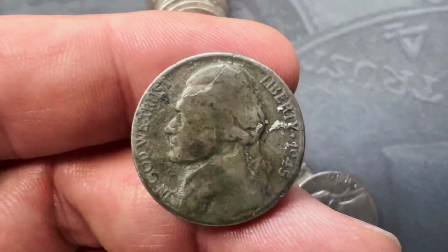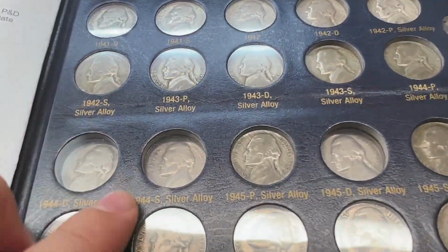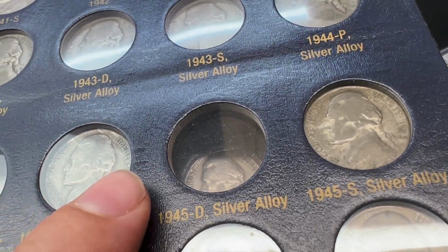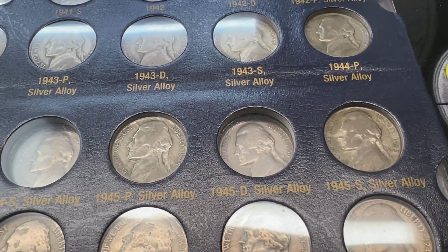We got some damage on it, but that's all right. Let's check the book, see if we need it. So I pulled out my album here. It's our '38 through really 2023, and right there, you can see we have a hole for our 1945-D silver alloy, so we've got a hole filler and some silver.